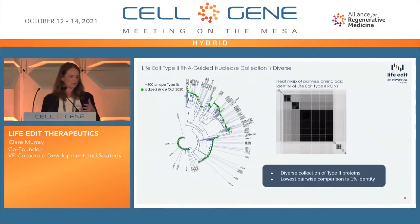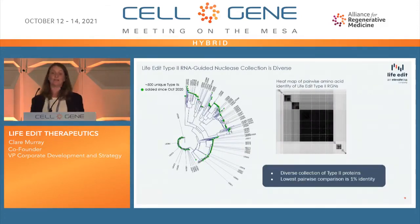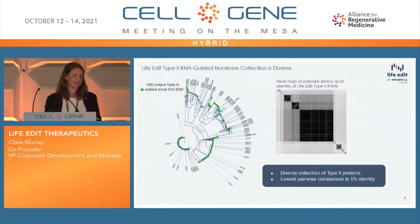As you look through the phylogeny, they're quite diverse. And then if you start to do pairwise amino acid comparisons, you see that as you move from one enzyme to another, they're quite different. And we see that then in the activity. Not every type 2 RNA-guided nuclease is the same. And in some cases, we've got as low as 1% identity.